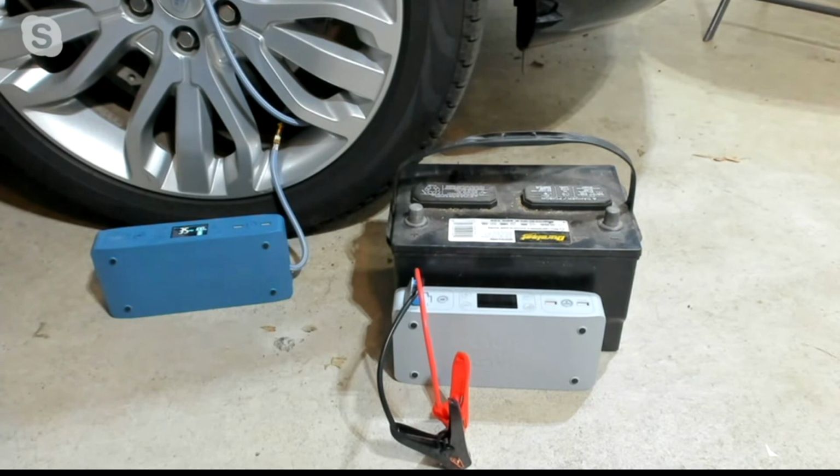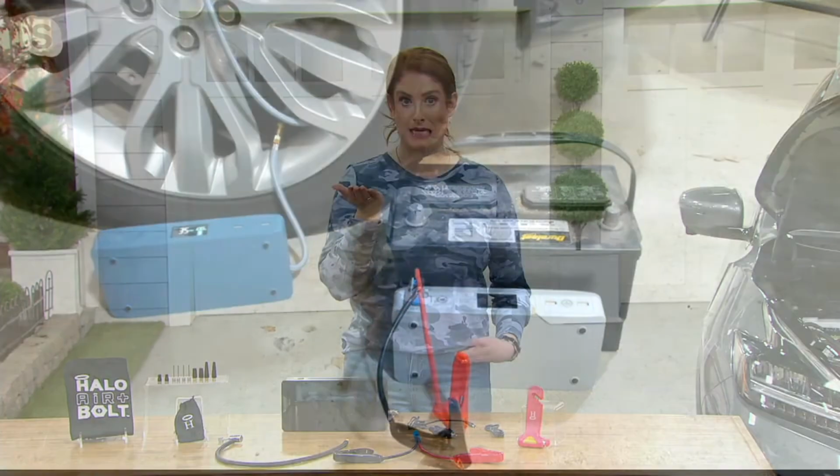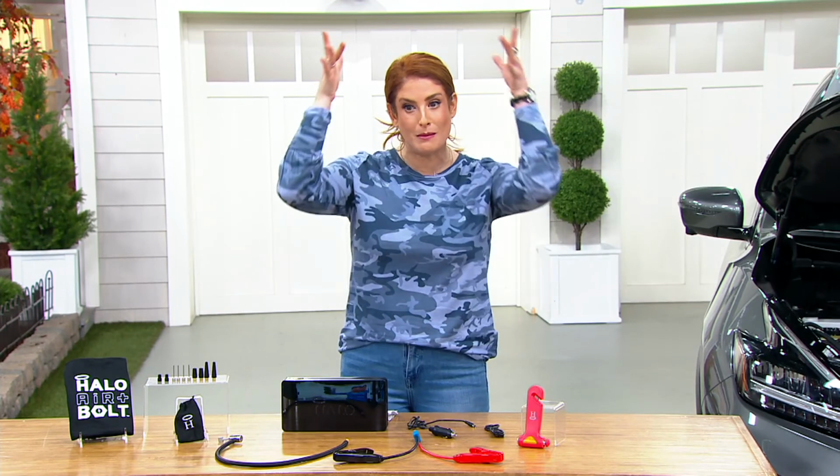That's how brilliant and easy it is to use the Halo Bolt Air with that air compressor. Yeah, that's really, really genius. When it takes the guesswork out of it and you can stay warm at the same time, I say not all heroes wear capes, some of them wear halos.